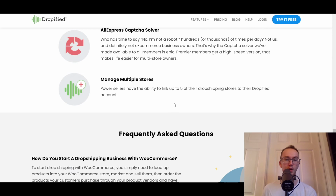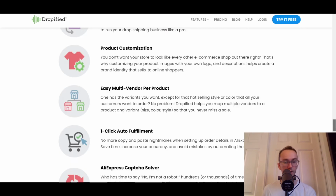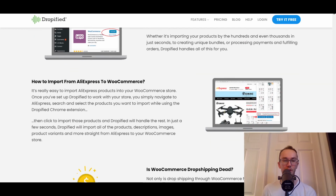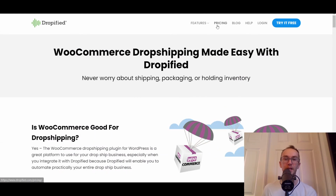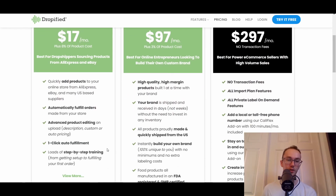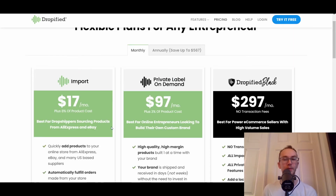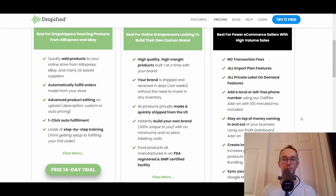So you can read through all these features yourself on their website, but more or less, I would say Dropify is a decent option for WooCommerce if you want something a little bit different. If you want some additional features, it's not crazy different from the other options that you have, and their pricing is a bit more expensive. So as you can see, they do charge a monthly fee, but if you need those additional features and the advanced product editing, then maybe I would go with Dropify. They do have some higher up premium plans that allow you to sync different types of products together and create product bundle offers.